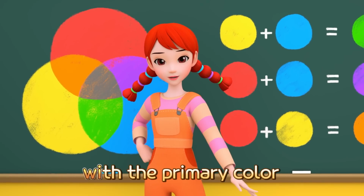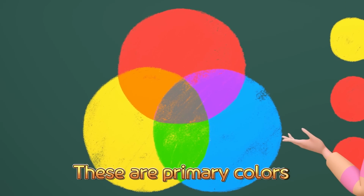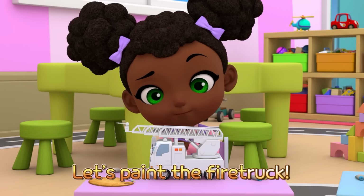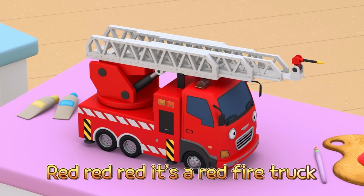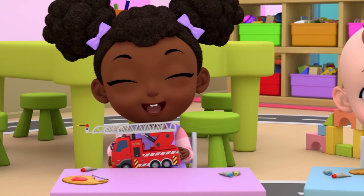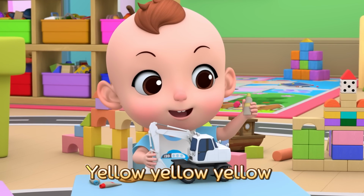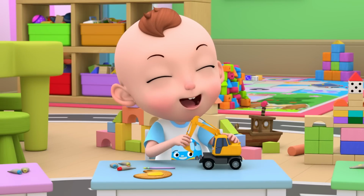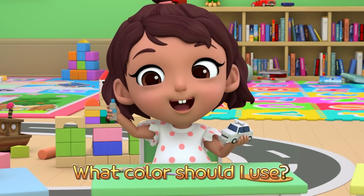Let's paint the car with a primary color. Red, yellow, and blue, these are primary colors. Let's paint the fire truck, what color should I use? Red, red, red, it's a red fire truck. Let's paint the excavator, what color should I use? Yellow, yellow, yellow, it's a yellow excavator. Let's paint the police car, what color should I use? Blue, blue, blue, it's a blue police car.